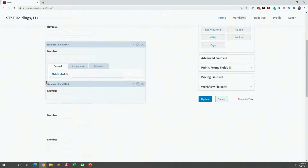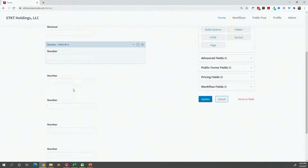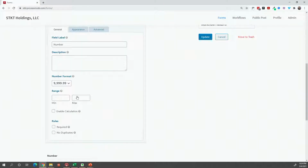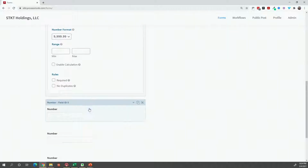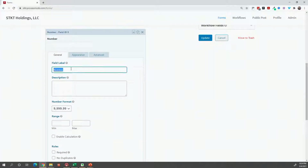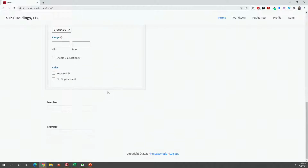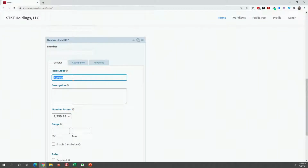My next number is going to be my cost. Let's see, I clicked it. So let's do this: cost of goods sold. Perfect. And the next number is going to be my net revenue. Spell it right. There we go. My next number is going to be my profit allocation. My next number is going to be owner's salary. The next number down here is going to be the IRS.